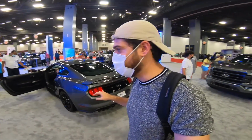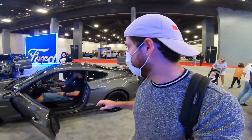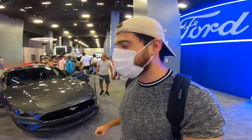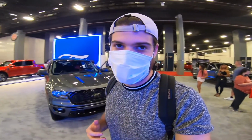Here is the Mustang GT, direct competitor to the Chevrolet Camaro SS. My nemesis, this is obviously the naturally aspirated V8. Looks very nice, guys. Again, you gotta really appreciate and admire the competition.